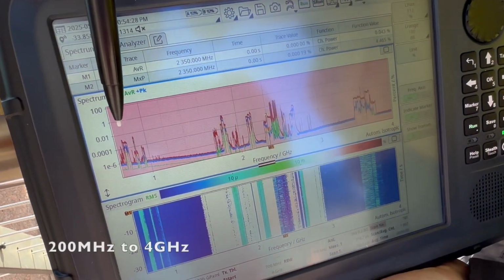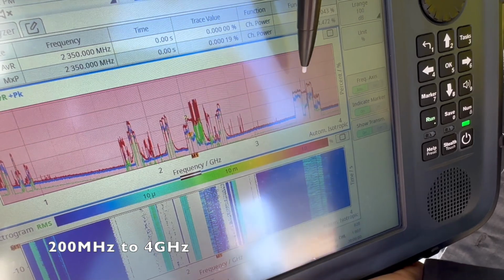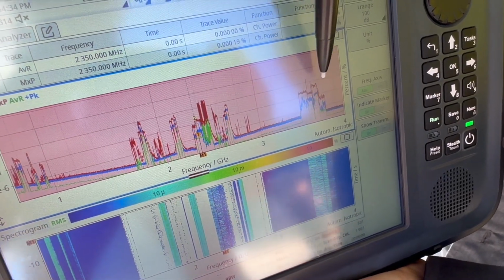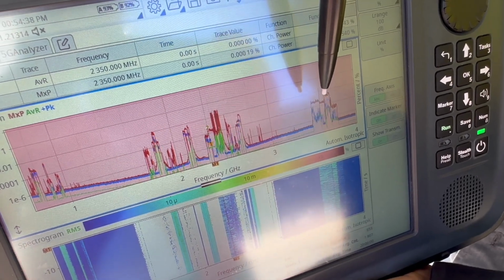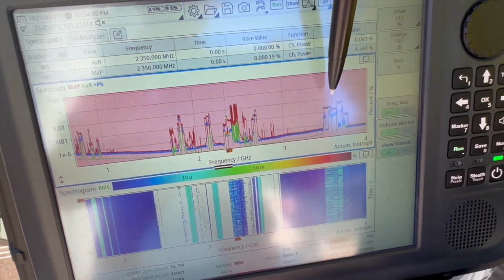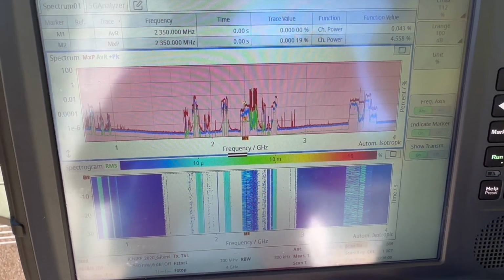What we're looking at is the low end down here, right up to 4 gigahertz. These are the 5G mobile bands that you can see. We're measuring the actual traffic, which is the blue trace that's going up and down. The red is the peak, and the green is the average. So they're the three traces we're running.